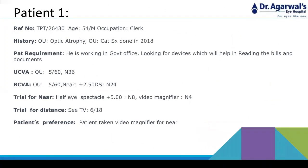Patient 1, 54 years, male, who is a clerk, having both eyes optic atrophy. He is working in a government office. His requirement is being able to read the bills. He needs to copy the numbers from a chart onto another chart.